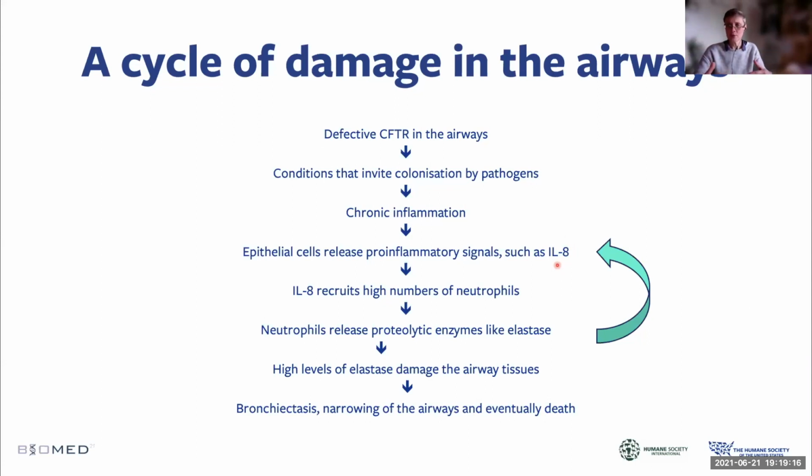And in cystic fibrosis, the neutrophils are already primed. So they're already a bit excited and a bit spiky. And as a consequence, they're very free to release their proteolytic enzymes like elastase, which can have a knock-on effect and damage the airways tissues. And as this progresses, we get into this cycle, which is never broken because we've always got the stimulus. So we've always got the response. Then we get ultimately damage to the airways tissues, which leads to bronchiectasis, narrowing of the airways, and ultimately, unfortunately, it's the lung disease that will be fatal for people with cystic fibrosis.